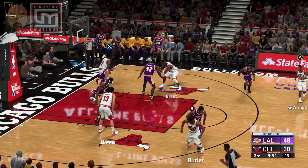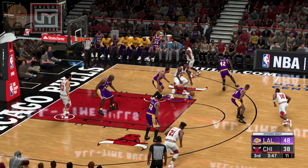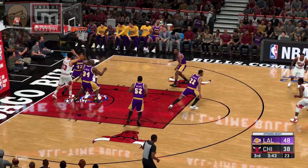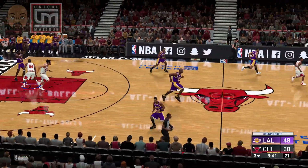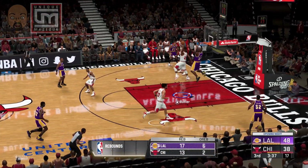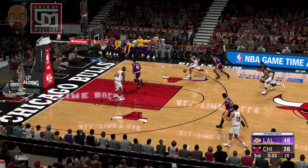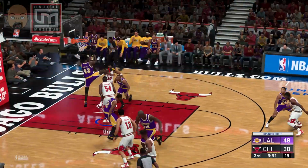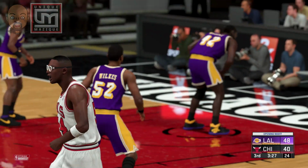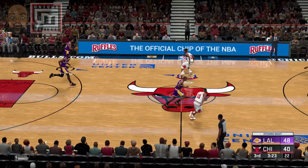Armstrong kicks to Grant. On the wing. Back to Grant. That shot is off. So the Lakers will take it the other way. A good board there, Kevin, but overall they're getting slightly out-rebounded. Oh, and a fast break for the Bulls. Armstrong dishes to Grant, and that one drops for him. 5 points in the game. 2 teammates connecting right there. Slick feed. Lakers leading by 8.